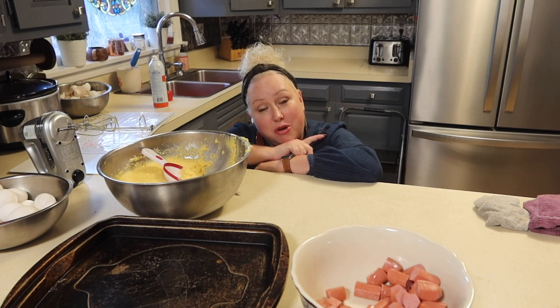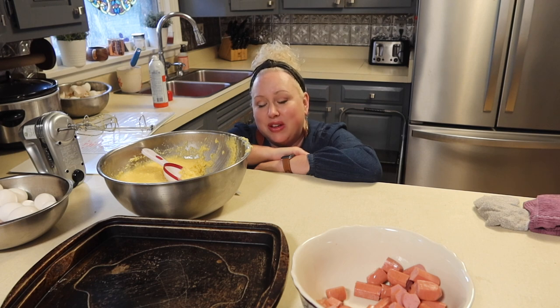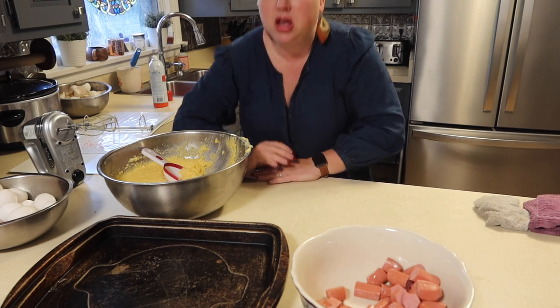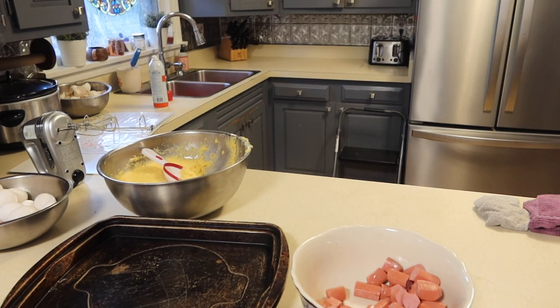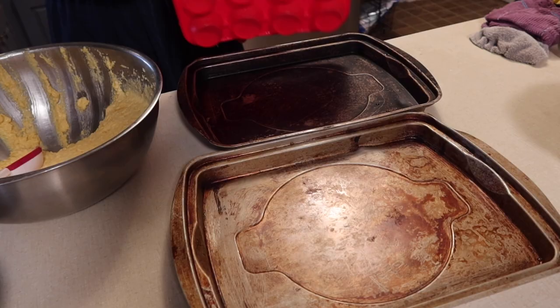So, got the first 2 dozen corn dog muffins in the oven. I'm already getting requests. Who cares about leftover spaghetti, right? They're your favorite. So, let's get the other 2 pans full. Excuse me, gotta shut the door. Oh, I do have a door shut. And my battery's about to die. So, be right back.